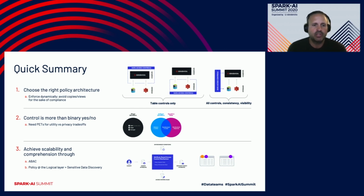And then, of course, the second big point is column level controls need to be a lot more than a binary you have access or not. If you want to leverage your data effectively, especially in this world of regulatory controls around privacy, and it's not going to stop, you're going to really need to consider how you manage these privacy enhancing technologies on your indirect quasi identifiers. And it's not just about your direct identifiers anymore.